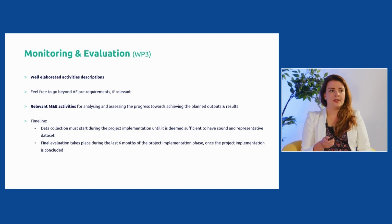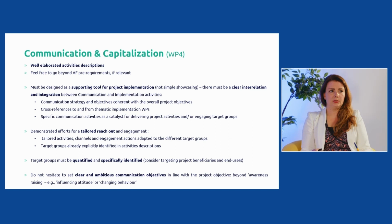Another horizontal work package is dedicated to communication and, as mentioned already, capitalization. And again, there are some predefined activities. You can also add some details yourself, going a bit beyond what is already predefined. So what's really important is that your communication activities are treated by you as a supporting tool for project implementation. So you're not simply showcasing, but there are clear interrelations and integration between the communication activities and implementation activities.